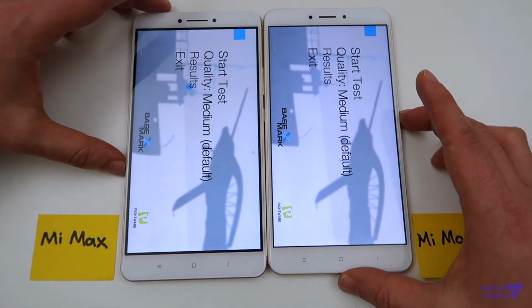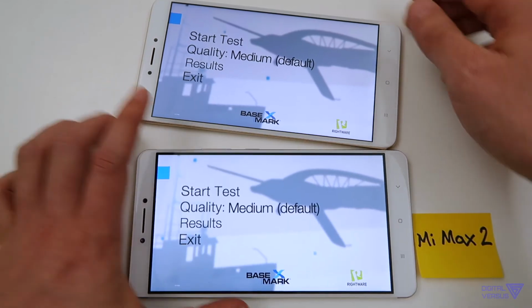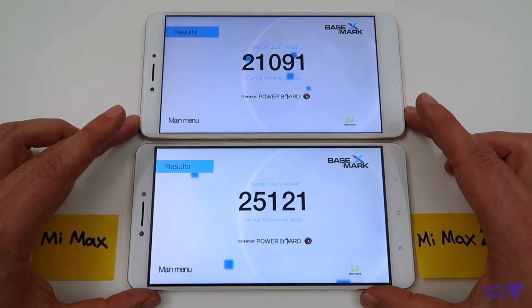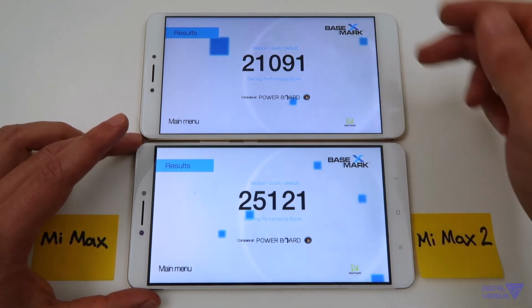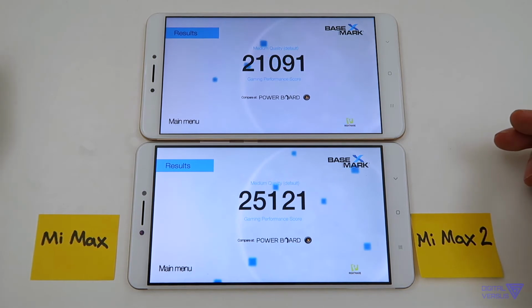And this is Basemark X Gamebench. So the Mi Max 2 on the top and the Mi Max on the bottom. Having a look at the results here, this is testing graphics performance in gaming. So the Mi Max 2 scoring 21,000, whereas the Mi Max scoring 25,000.